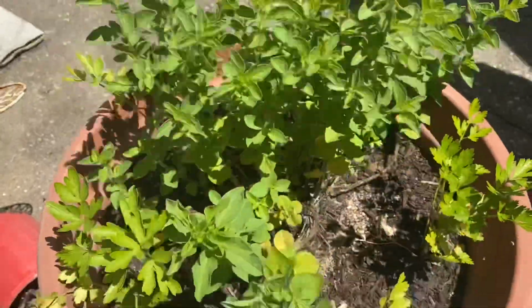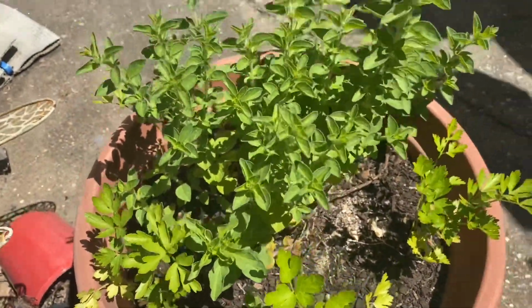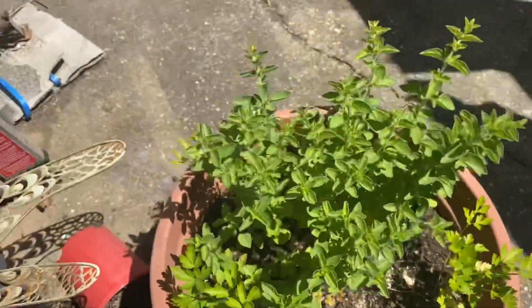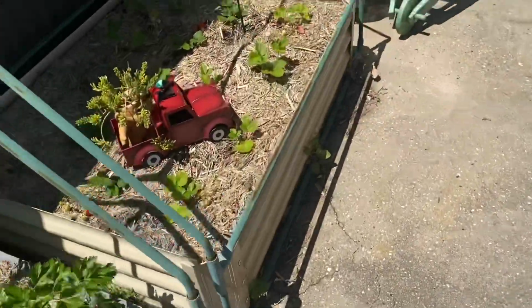Look at this. This is the Greek oregano, very strong. I'm going to cut that up before it tries to go to seed or anything. I'm going to cut it and dry it, and I'm going to put it in a container. I'll have that for the winter.